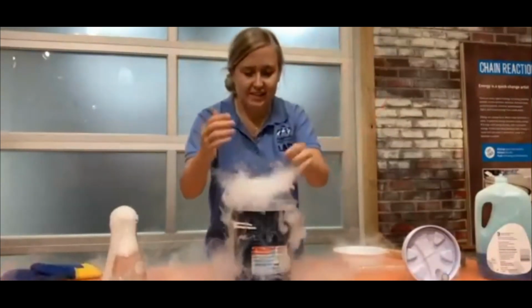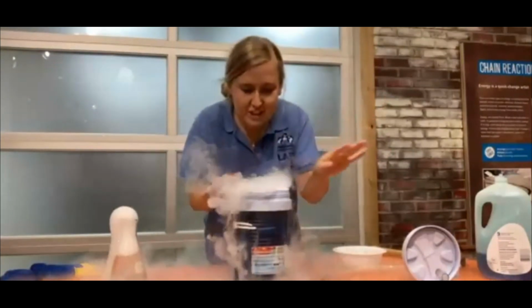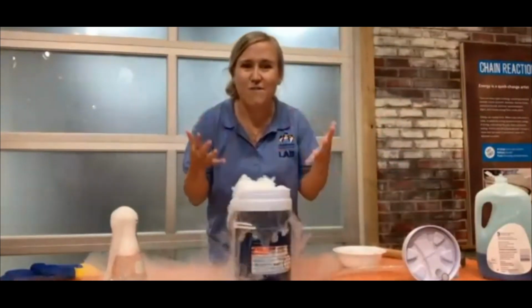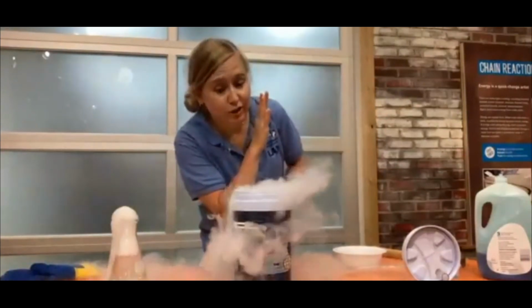I'm a mad scientist. No, just kidding. I'm a happy scientist. But this looks like a witch's potion, doesn't it? But it's just science. This is my favorite part about science, is how fun and cool it can be. Get it? Because the ice cubes are really cold.